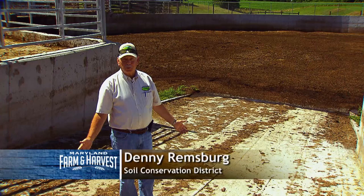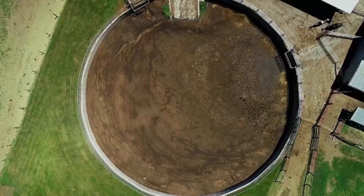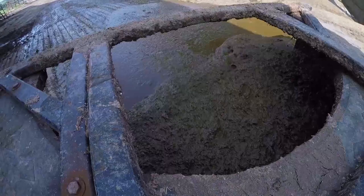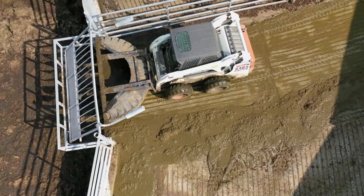This is the treasury, so to speak. This holds all of our liquid gold that they use as fertilizer. This is their storage container. They scrape their lots into this. Known as a manure pit, it's one of many best management practices that Tulip Pond Farm employs to protect nearby water quality. Manure management is very important. It keeps manure where it belongs, out of our streams and out of our waterways. It allows the manure to be stored and utilized at a convenient time for the farmer.